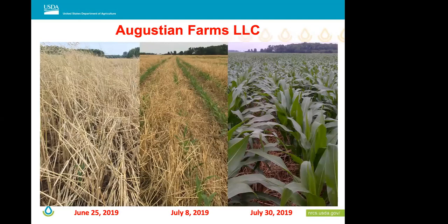Just to bring back old memories, and maybe a hard year, is 2019. Things don't always go as planned, and so planting was delayed. There's nothing fishy about these pictures. These are the same field, the same perspective looking, and so things didn't look great in the spring. But obviously, as we went through that year, the crop came through that rye very nicely, and we had a very respectable yield out there.